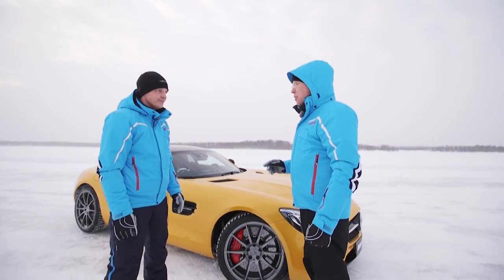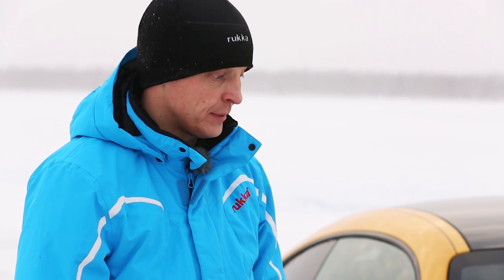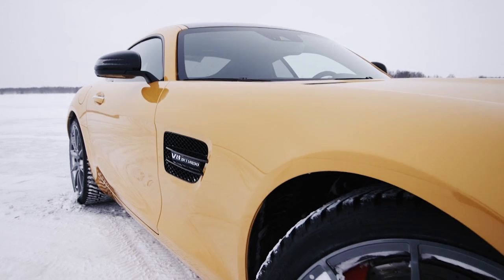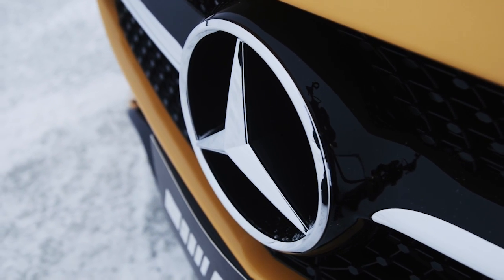Mikko, I have to admit, you can really drive this car. I'm sure I will never forget the driving skills, but I have to say, this GTS, it's really a fantastic car. If you imagine the conditions we are driving at the moment, it's not going to get any slipperier than this, but still everything works perfectly. So I wouldn't mind having one in my own garage.